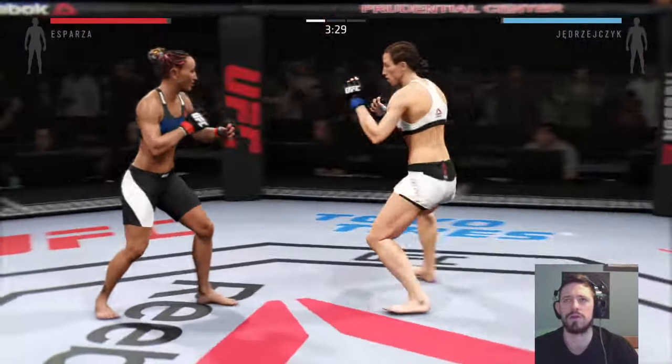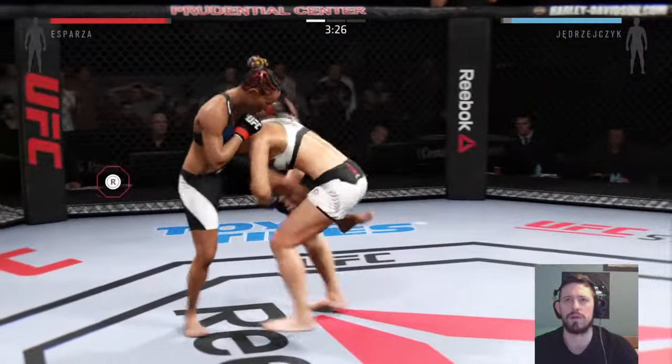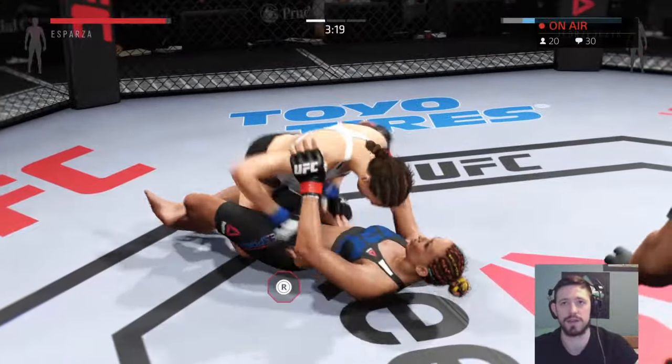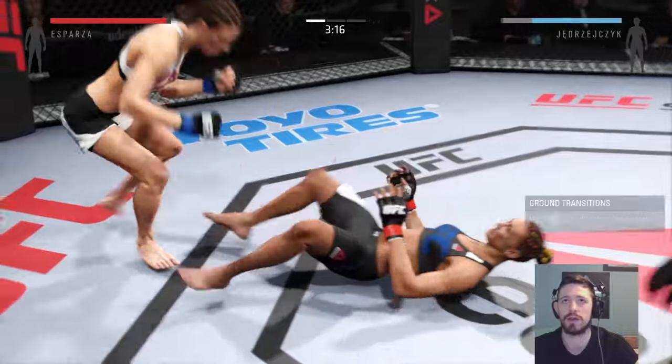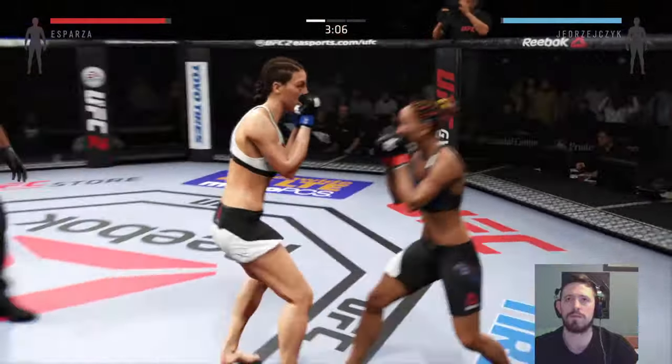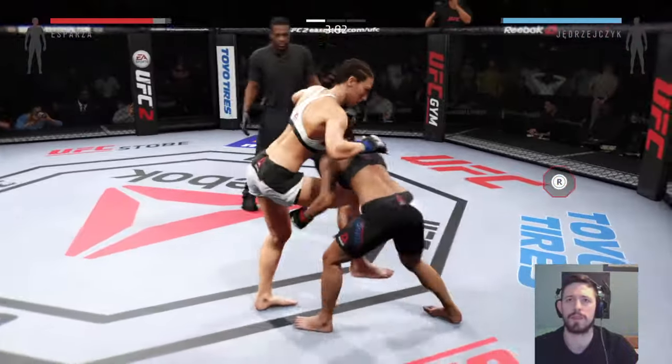Just misses with the left. Come on. There's a nice kick. And she lands another takedown. You know, I'm a bit surprised that she keeps taking the fight to the ground, because we both understand how dangerous her opponent can be from the bottom. It just doesn't seem like she wants to go toe-to-toe right now.